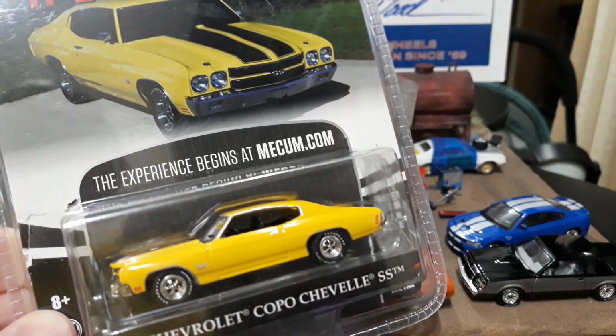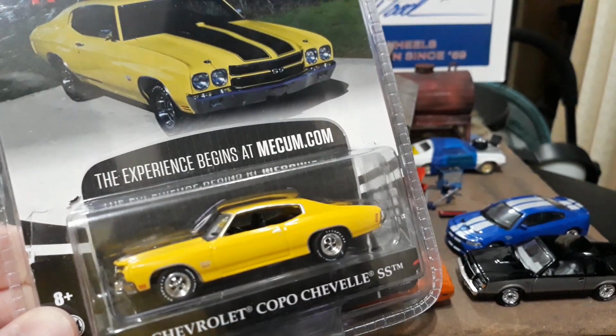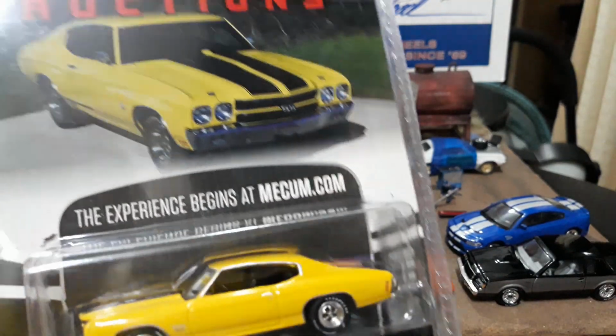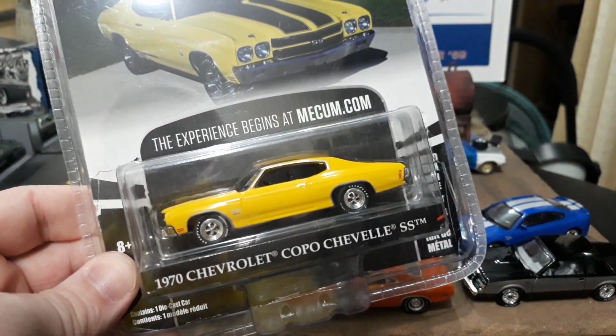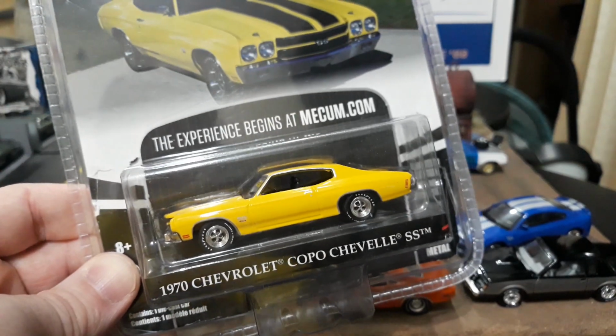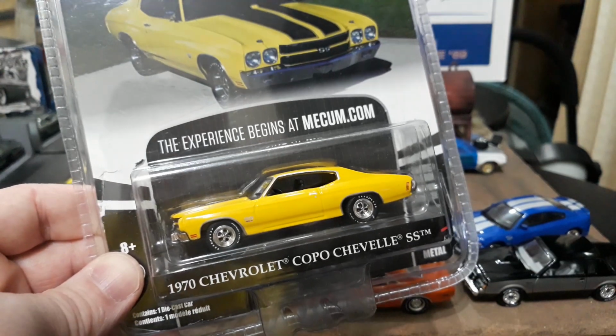Those are cool too, but this one being yellow and then having the yellow tires looked like a lightning strike from Johnny Lightning, if you guys remember those chase vehicles. So this would be a must-have greenie for me someday. And I don't even know what to call it, if it would be a yellow machine because it has yellow tires, so I'm not sure what they call it, but it's very cool.